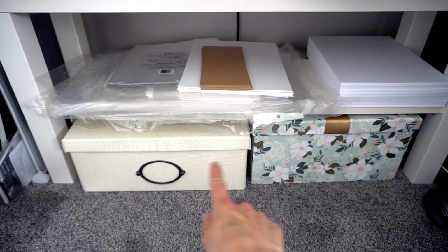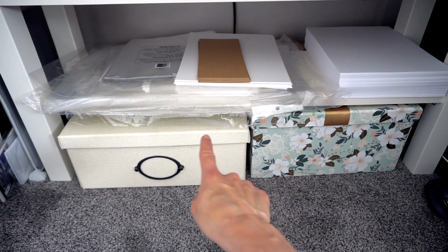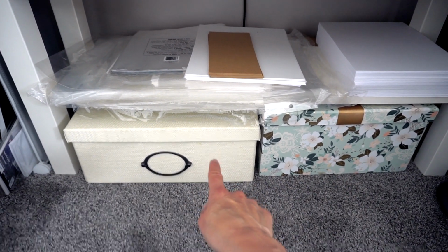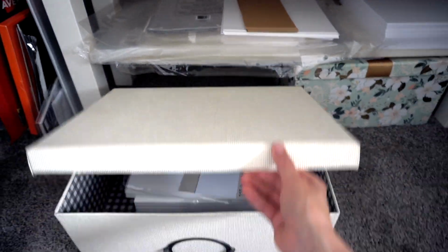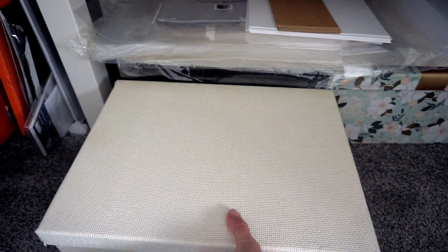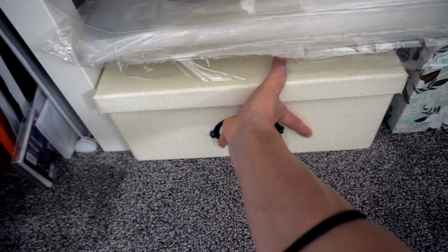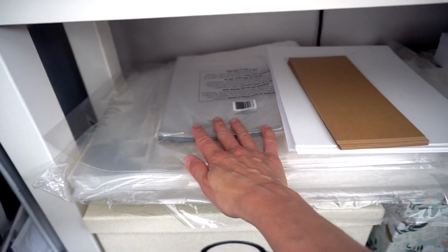Let's go to the bottom, and here again, boxes. Yeah, I like boxes to hide things so it doesn't look so messy. In this one I have paper, it's cardstock. The other one has some folders with my teaching materials, and again I have some clear plastic here and some extra paper.